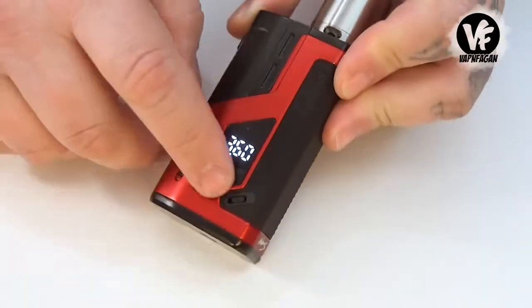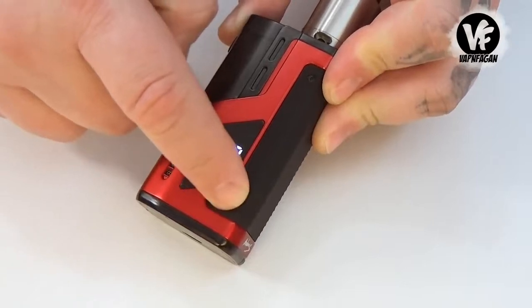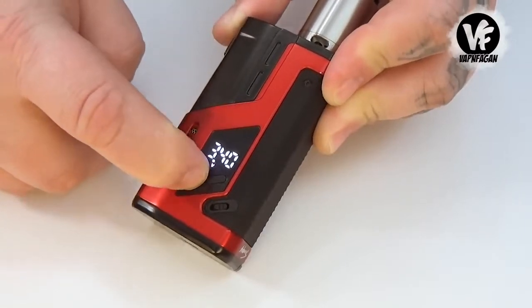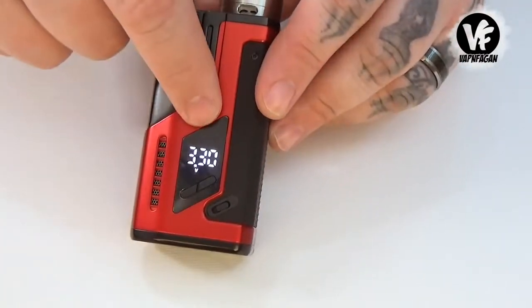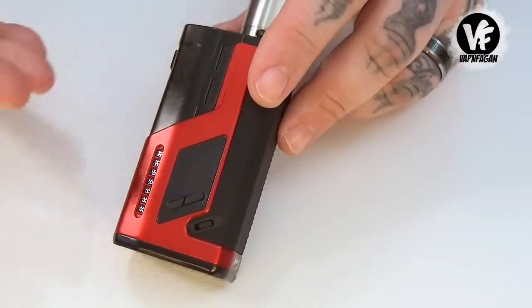And this actually takes a little getting used to. You would think this is kind of cheesy and kind of tacky, but the minute you turn it on and off, it's so quick. And that's what I really liked about it. You pop it on, you can adjust the voltage all the way up to 8 volts. And it was just really super simple. There's an LED light behind the screen right here that lets you know when your battery's low. And that's it. You adjust your voltage, you vape.